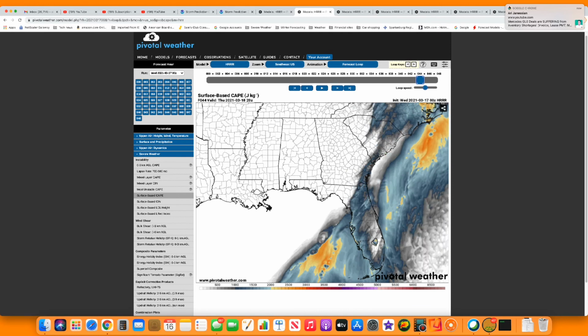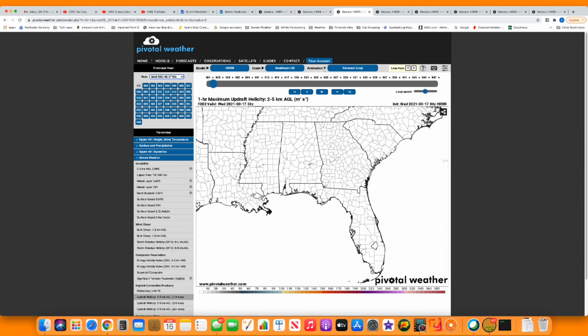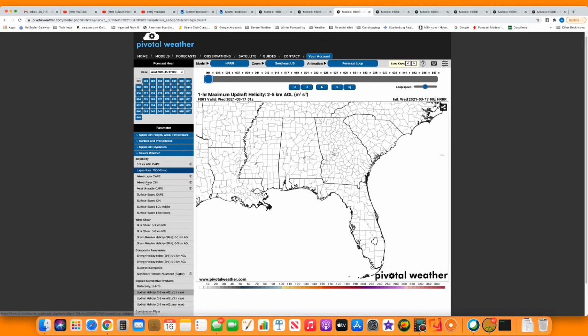Okay, next screen. This is called the helicity, the amount of spin. So this particular, and I'll show you three of the updraft helicity. It's just trying to predict where the funnel clouds might form. This is a 1 hour window, and you can see where this looks like. Again, this is predicting a path for a potential storm.